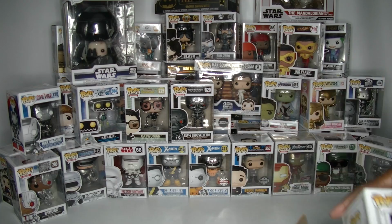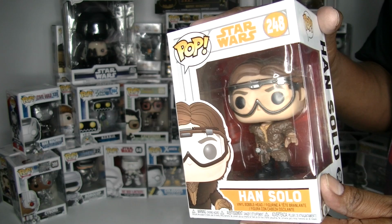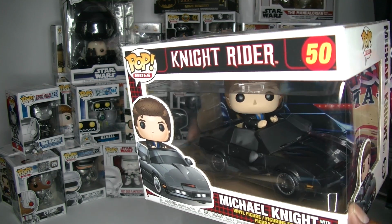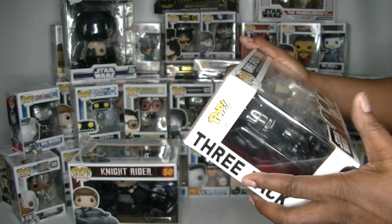Damaged box. Yes, replacement Knight Rider. The first one I got yesterday, damaged. Nice.